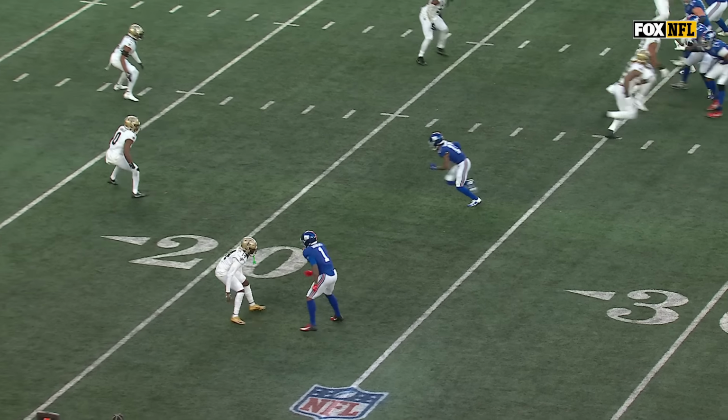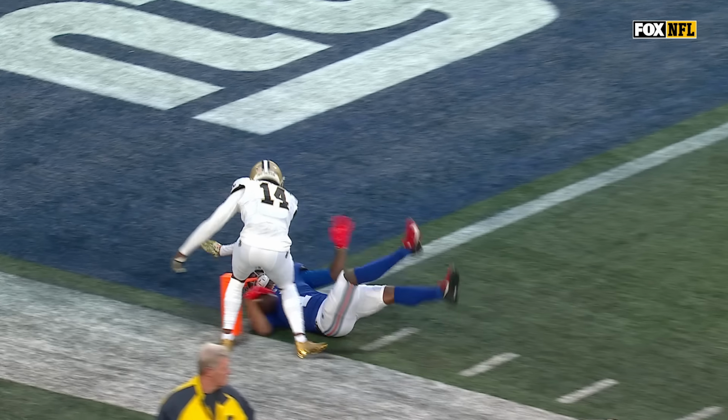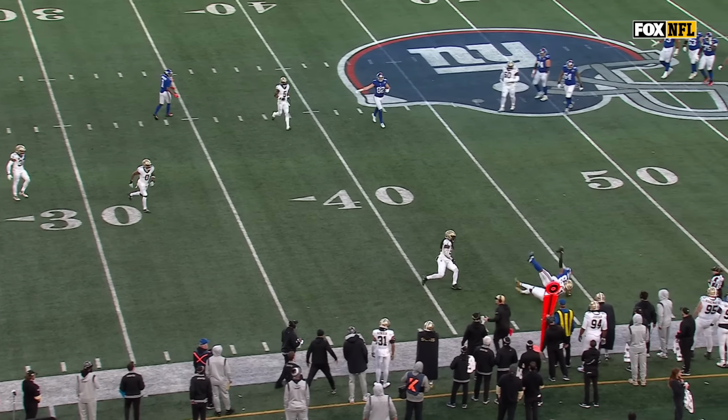A whole lot going on here with Malik Neighbors and Kool-Aid on the outside. It's just a simple go route that's underthrown, and he gets himself in a good position. And you talk about the supporting cast, getting Malik Neighbors, that's going to help whatever decision you go in. Having Darius Slayton there as a veteran.